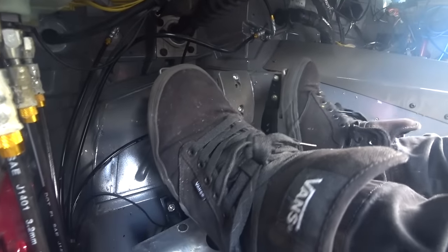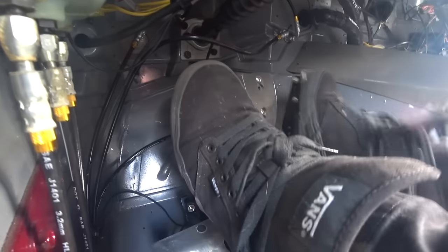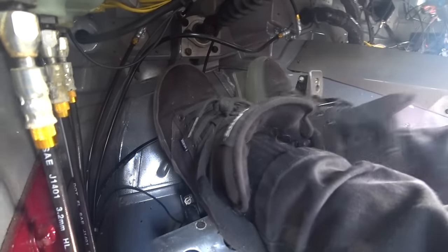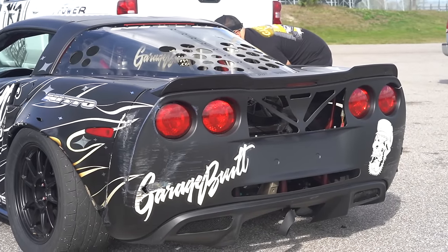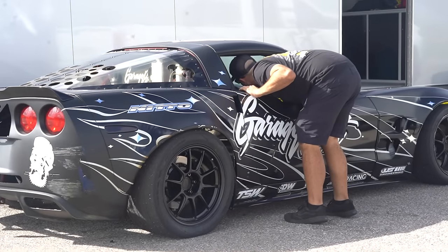As I was cruising through the pits to go back to grid, I just started noticing that the car was not running right. It was way down on power, it was hiccuping, it was backfiring every time I let off the gas. So I pulled back into our pits and started trying to diagnose what was going on here. But once I got back to the pits, it magically started working fine again.